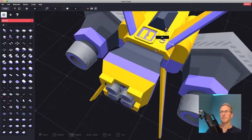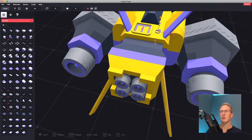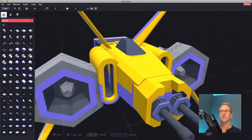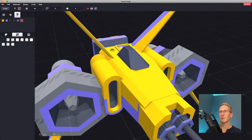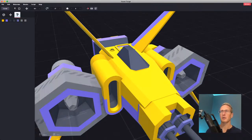I don't want to make everything symmetrical so that, you know, left and right are exactly the same. I want to have a little bit of difference between different types of objects that are on the model. And yeah, I'm digging that. I think I also want to make these kind of like air intake things a different color. So I'll make a new material for those. Oops, not grid. Let's see. I want to make a new material. And nope, just the wrong thing there.